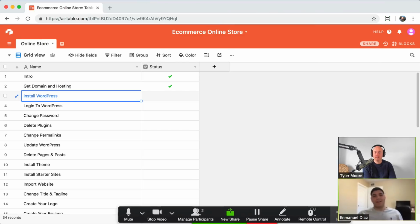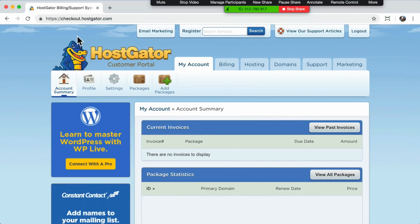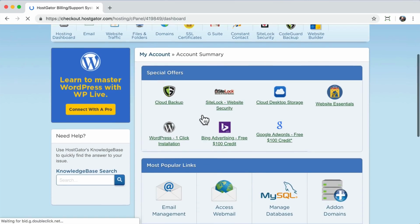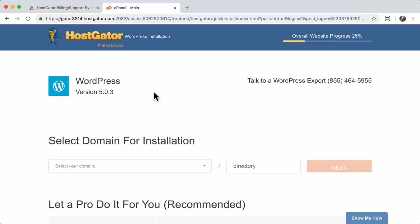So very easy. And if you're not familiar with web design, that probably all sounded like Chinese. But now it's literally a button that you just click. You click install, it installs itself. You plug in what username and password you want, and you're done. Yeah, super easy. So to do that, just go to hosting and scroll down and go to launch quick install. Then you're going to want to click on WordPress, and we can exit out of this billing right here.